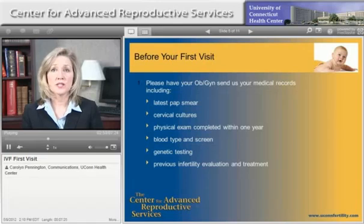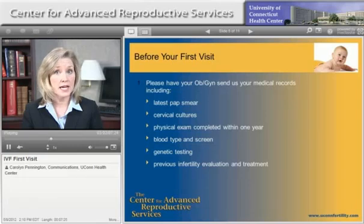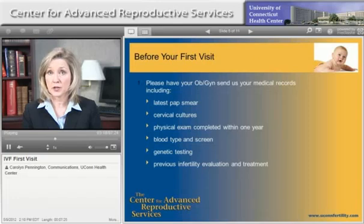The medical records that we'll need at our office include the following: your latest pap smear, cervical cultures if they've been obtained, and a physical exam performed within the last year. If this has not been updated, please make an appointment to have this done. We'll need from the OB/GYN a copy of your blood type and screen, any genetic screening, and any pregnancy loss evaluation testing. If you've had previous infertility evaluation and treatment, we'd also need the records from the infertility specialists that performed that workup.